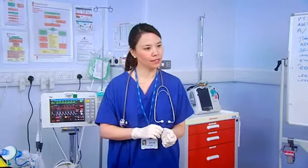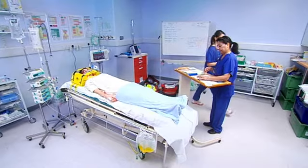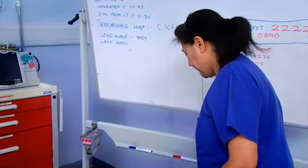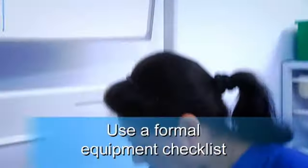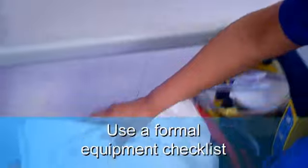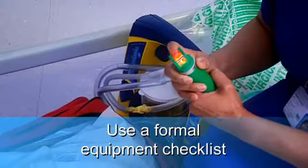Shall we now check the transfer bag? Yeah, good idea. Okay, we've got the bag valve mask kit. All equipment, including the transfer bag, should be formally checked against a checklist, rather than using the informal manner shown.